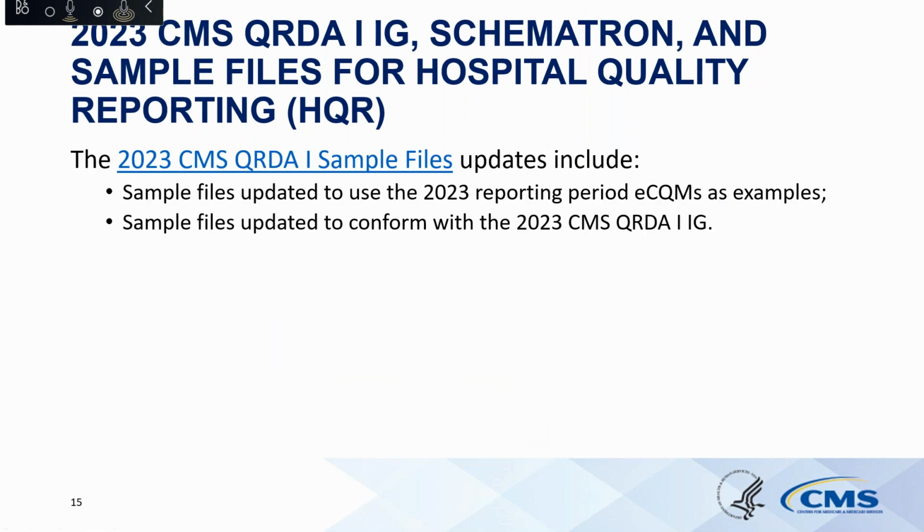The 2023 CMS QRDA-1 sample files have been updated to use the 2023 reporting period ECQMs as examples, and the files are updated to conform with the 2023 CMS QRDA-1 IG. Next slide.